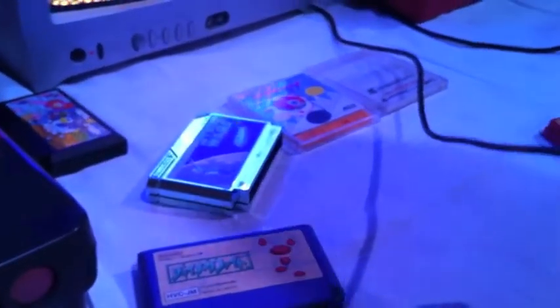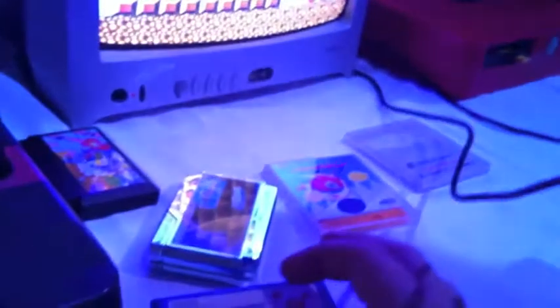Playing a bit of twin Famicom at the minute. It's pretty cool. They just leave out games on the table, so basically you can just plug in whatever games you want, which is really trusting, to be honest, because a lot of people, I'm sure, would just rob all the games. That's a pretty nice thing for them to do.